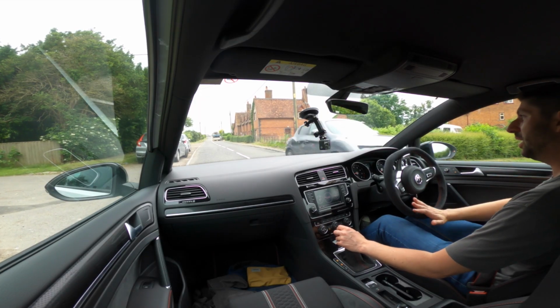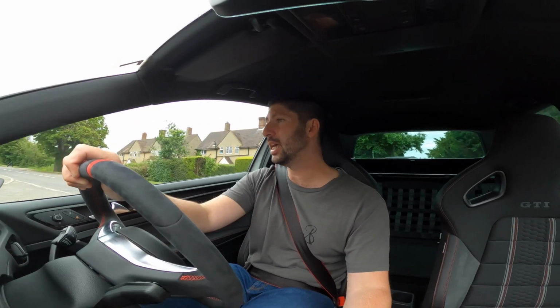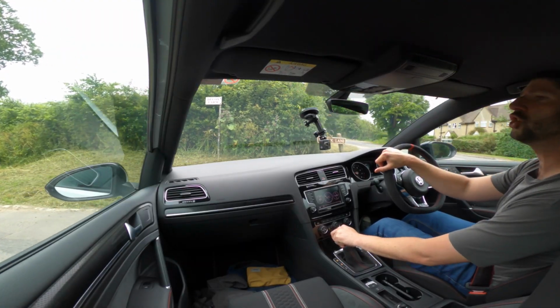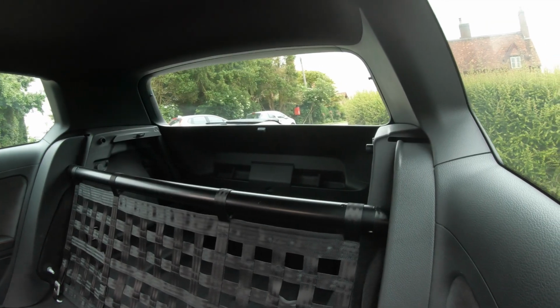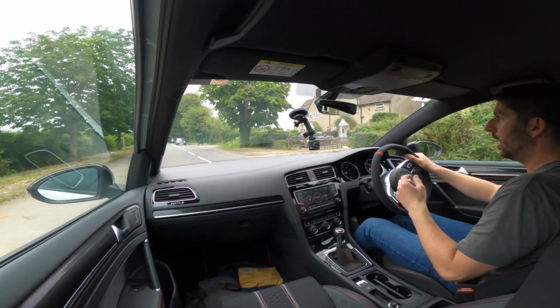I really wasn't expecting this to be so different. For me, this feels night and day to the new one. I mean, the new one's great, don't get me wrong. And maybe it's just because I have a thing for the lighter, rawer cars. This gives you that.